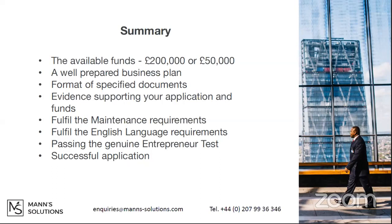We have a question about the maintenance requirements. So as I said before, the maintenance requirement is £3,310 at this time. That must be shown. It can be shown in the same account, that's not an issue, or it can be shown in a separate account. But that fund should be held for 90 days consecutively in that account.